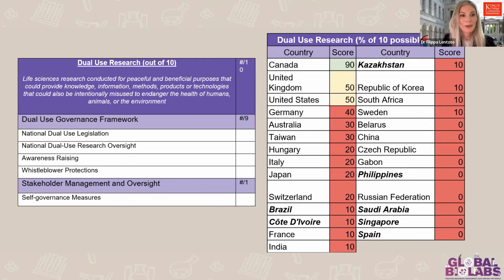In terms of dual use, the picture is even worse. Only 1 country, Canada, scored high. 2 others, the United States and the United Kingdom, scored medium, and the rest, that's 24 countries, all scored low. Many of these countries received a score of 0, as you can see.